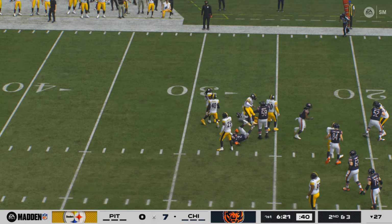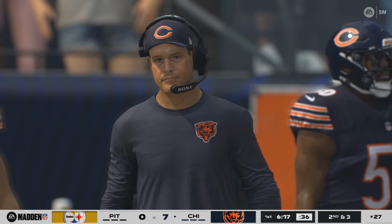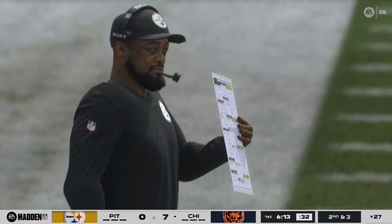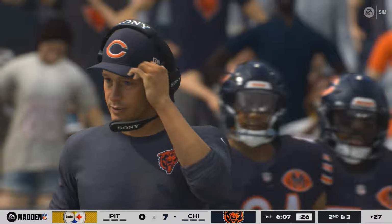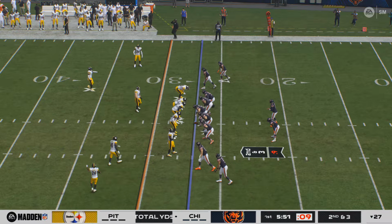Going quickly out wide to Moore. They'll go for a gain of 7, and it's 2nd down. That was a lightning-fast decision that time. He just caught it and got rid of it, because he saw his guy was going to be open immediately. So he took the R, the run, out of the play. He took the O, the option, out of the play, and immediately got to the pass.